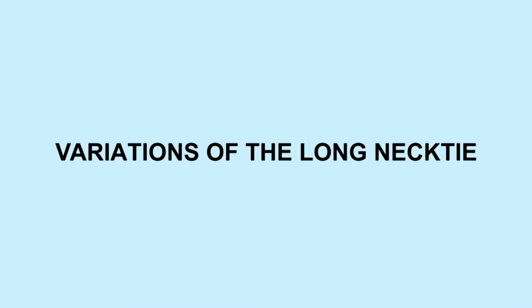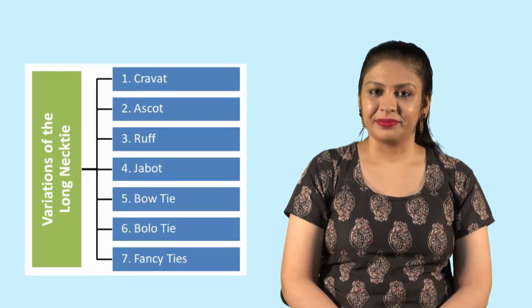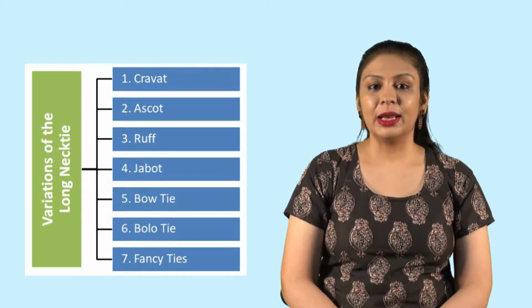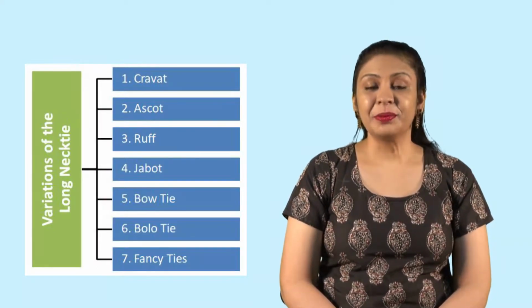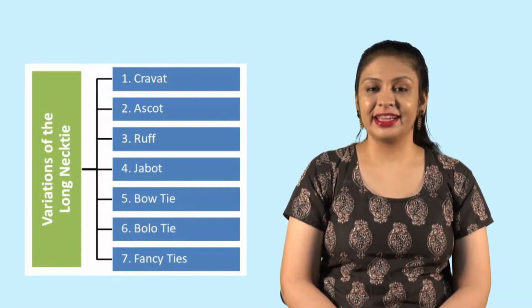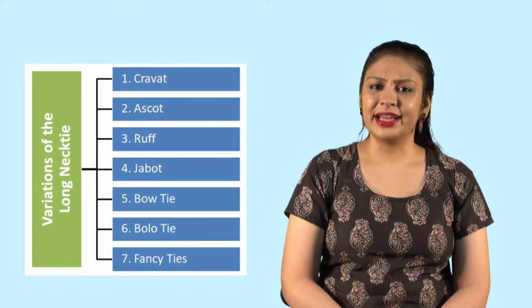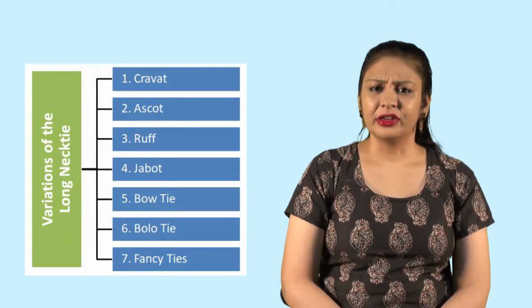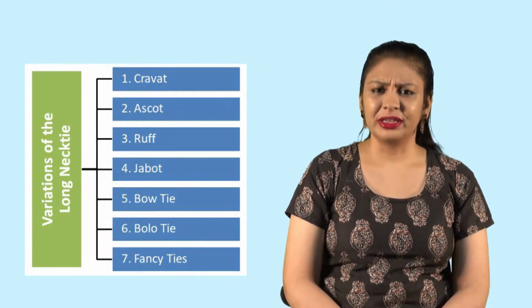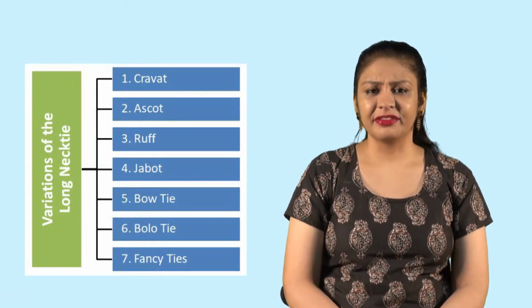Variations of the long necktie. The necktie or tie as we know today is technically known as the long necktie. However, there are so many other variations of this tie that you can see in the fashion industry around you. Let me list down some of these variations for you in the order of probably their chronological appearance and or the importance that they have in our society.